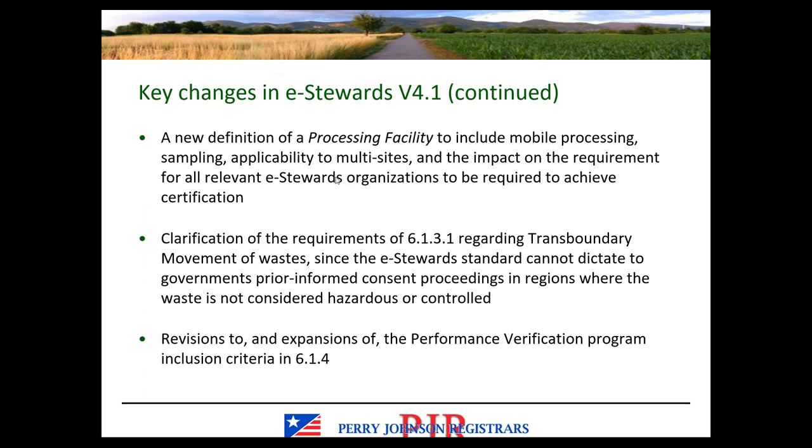Continuing on with the key changes, there's a new definition for a processing facility to include mobile processing, sampling, applicability to multi-sites, and the impact of that multi-site change on the requirement for all relevant e-Stewards organizations to achieve certification. So take a look at that processing facility definition and assess whether that impacts your business at all.